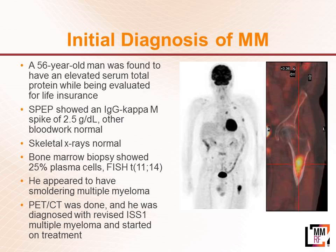It turned out that the reason the protein was high in his blood was because he had a myeloma protein that was an IgG kappa. Everything else was normal, and his x-rays were normal. He didn't have any bone lesions that we could see on a regular x-ray. We did a bone marrow. He had 25% plasma cells, and there was a genetic abnormality, summarized there as FISH 11;14. It's chromosome 11 and chromosome 14. So he had some genetic characteristics of patients that have MGUS or smoldering or myeloma.